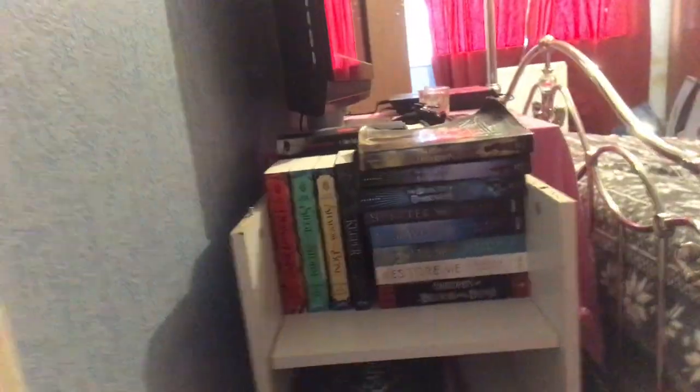Is there really anything else on that shelf that I want to show you? But yeah, I will show you my other bookshelf, which is on the other side of my bed, so I need to go over.